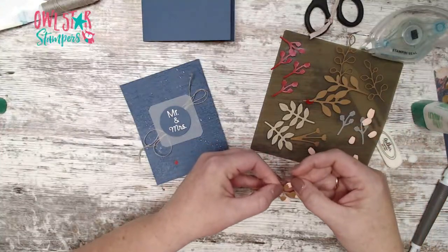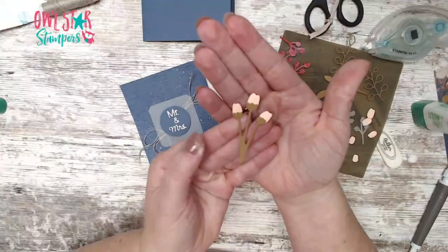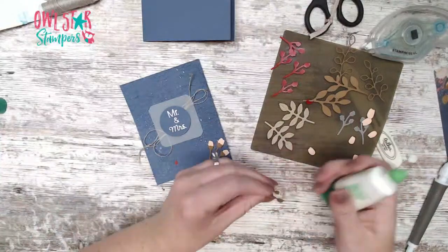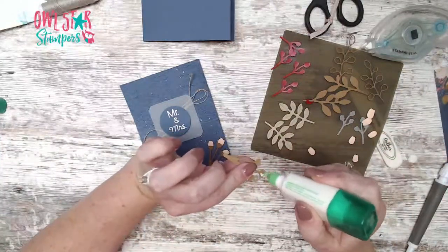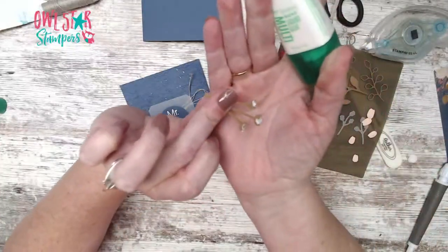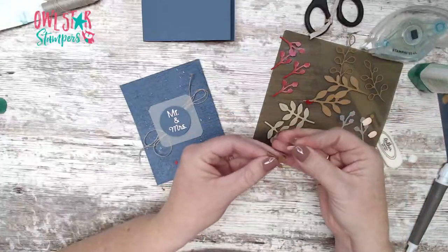Thank you for joining me, everyone, tonight. Okay, isn't that so pretty, those little flowers? Okay, there's one. I need to do one more. Just adding a little bit of the liquid glue on the back, and then picking up the little thing here.